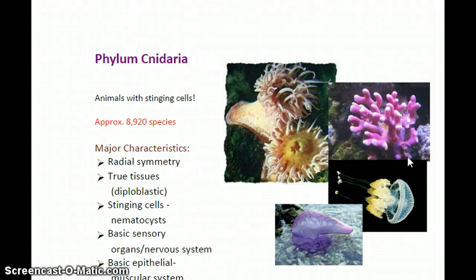So the next most simple phylum of animals is Phylum Cnidaria. Unlike sponges, Phylum Cnidaria do have true tissues, and we're going to look at what the two types of tissues are. Cnidarians have radial symmetry, so sponges were asymmetrical, whereas these guys do have a type of symmetry in their adult stages and their juvenile stages.